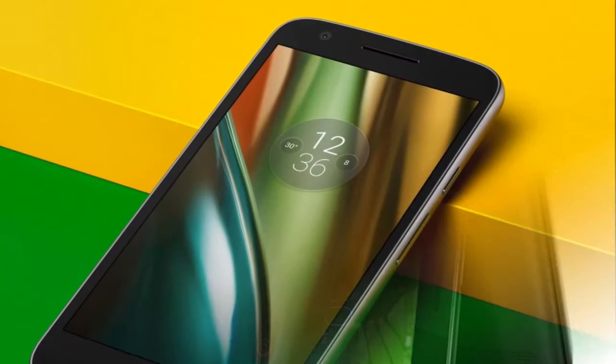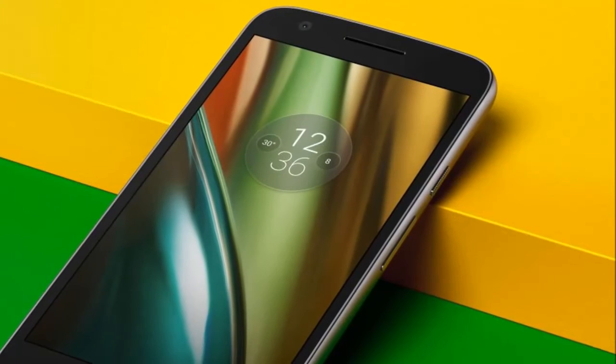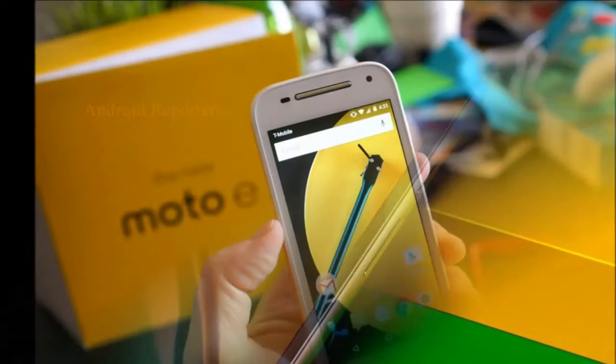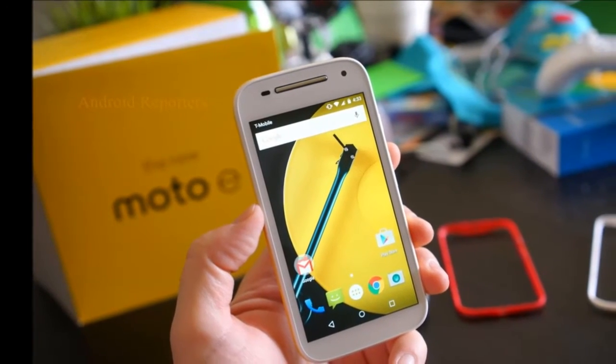The Moto E3 Power has a removable back cover that opens up to reveal 2 SIM slots as well as a microSD card slot. The company has gone with a removable battery on the Moto E3 Power, which looks like a welcome change from most phones today which have non-removable batteries.